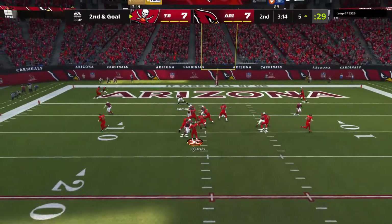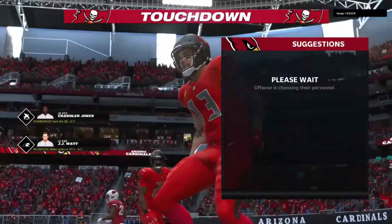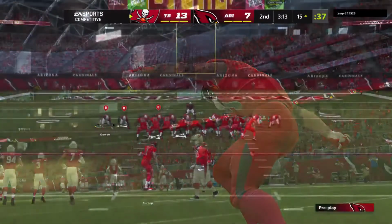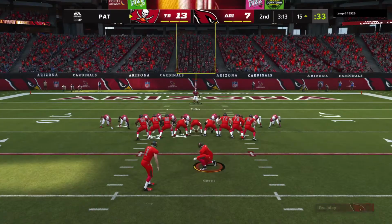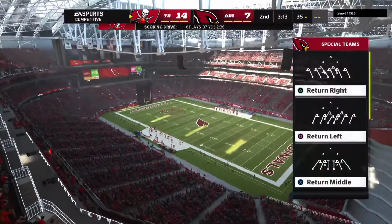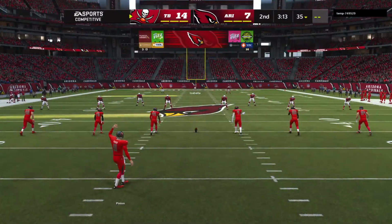From the gun, it's Brady. And Evans hauls it in. Touchdown, Bucs. A 5-yard touchdown catch, and the Bucs have taken the lead. And all about timing there on that short slant, Charles. Exactly right. That was timed up so well. The route, the throw, touchdown. Extra point up and good by Succop. And that makes the score 14-7.